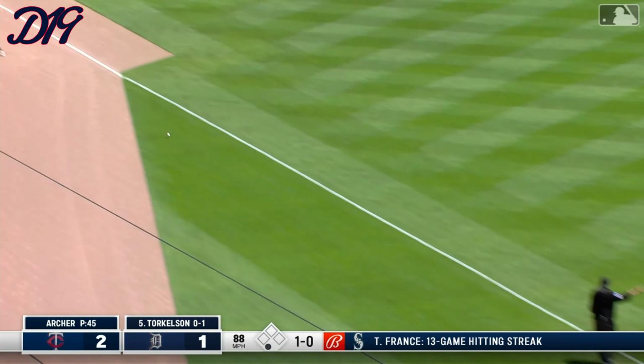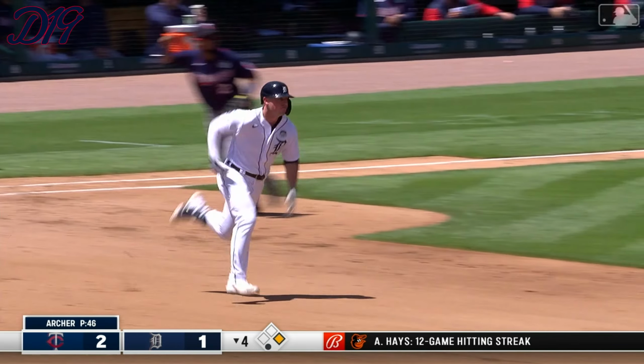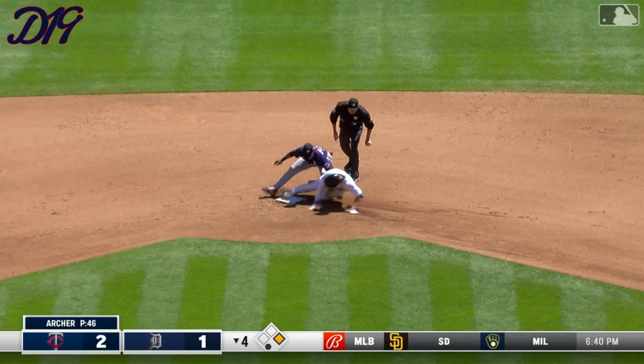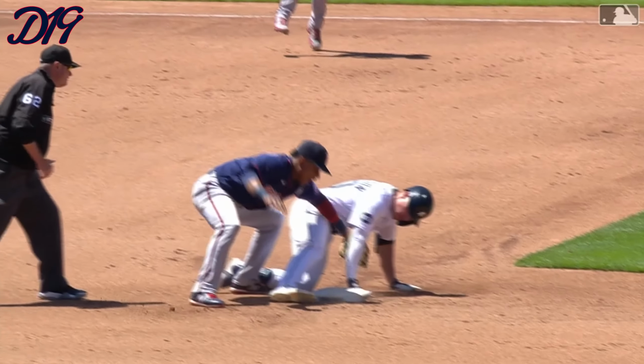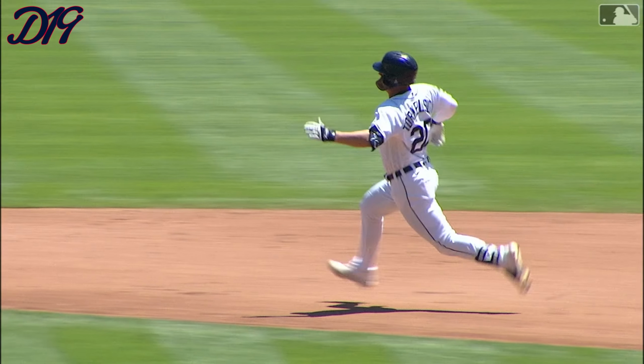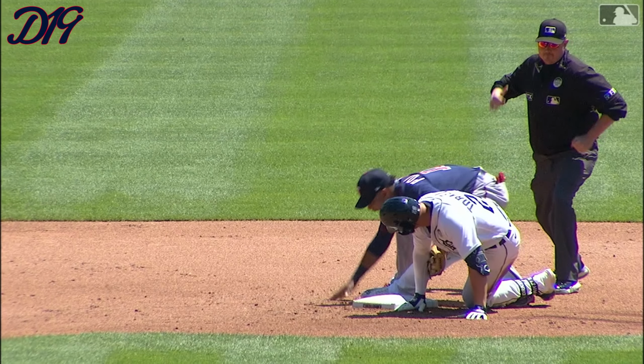That ball hit hard into the corner. Rounding first, digging for second. Torkelson is out at second base. A good throw from Nick Gordon in the corner. And we'll see if Polanco got spiked on the slide. More great outfield play by these Twins.